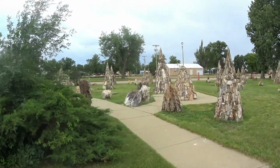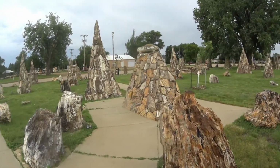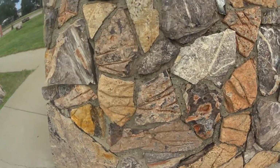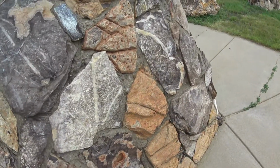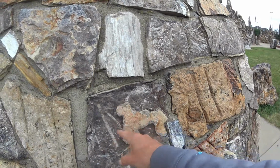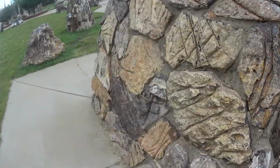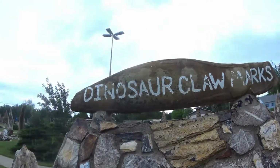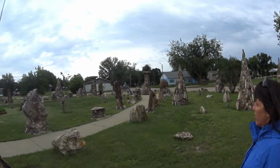Dinosaur claw marks. Let's see what that is. I guess they're referring to these. The dinosaurs might have clawed into the trees. I don't know if it's just me, but it kind of looks like a horse or something right here. So cool. They made some pillars out here.